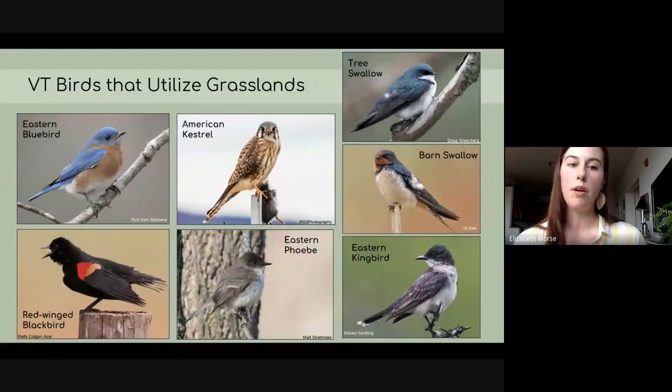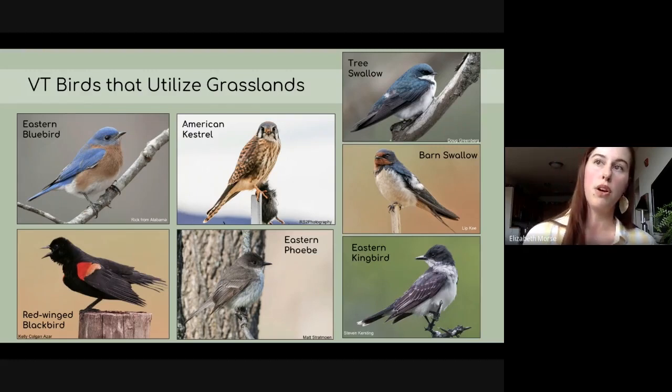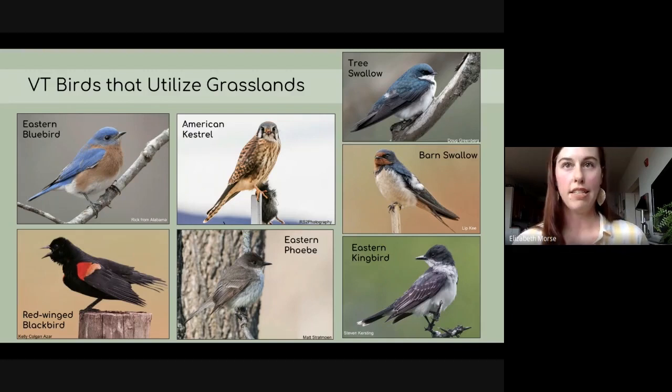When we talk about grassland birds, that means a lot of different things to a lot of different people. For the purposes of our work and for this presentation, what exactly do we mean when we say grassland bird? There are plenty of birds on this slide you may have seen in a grassland. A lot of people associate eastern bluebirds and American kestrels with grasslands and really enjoy putting nest boxes up for them. But most of these birds, like those species, either don't nest on the ground or use cavities in trees or nest boxes near grasslands.